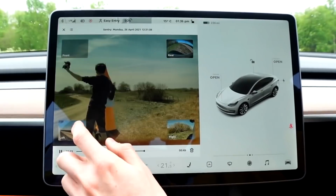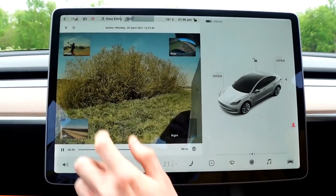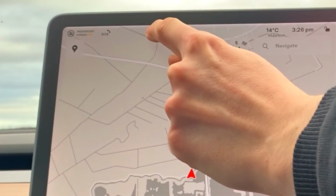Next annoying thing, Sentry Cam. So Sentry Cam is the 4 cameras that are always recording around the car. Now before this update, if something weird happened on the road that you wanted to save for insurance purposes, for example, all you would do is you'd just click a little button, and it was right there, and it was really easy. It was one button.